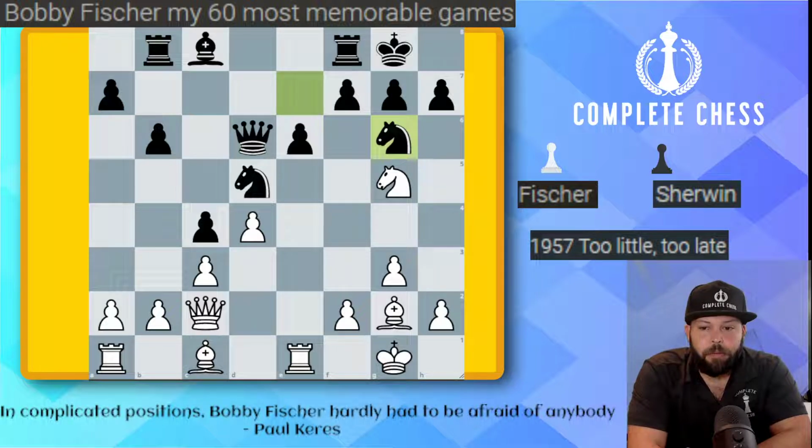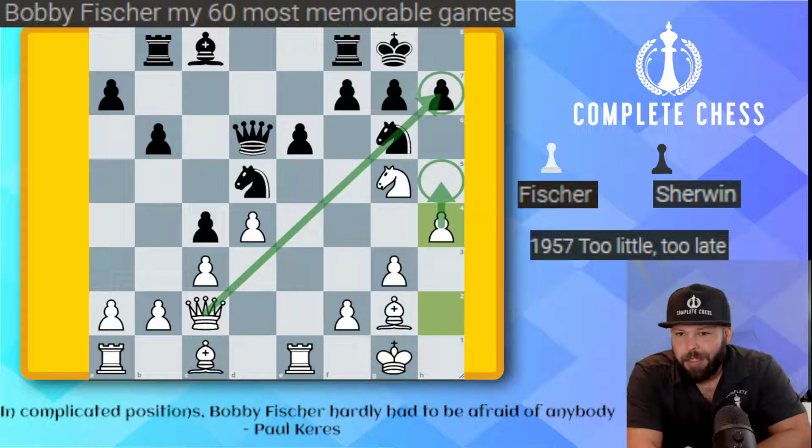So what do you play? Hopefully you guys who've been studying with the new computers know the move here. Of course, we're going to play pawn to h4. Look at this beautiful move. h4, h5, and now we're gaining kingside space and also attacking.